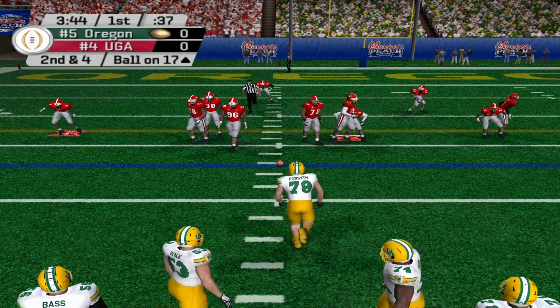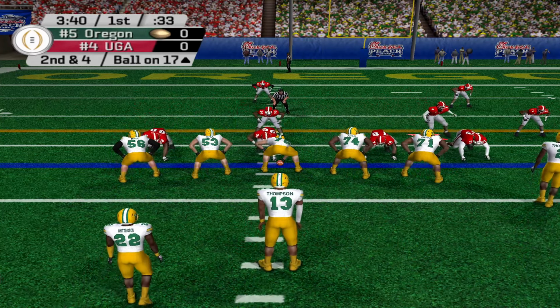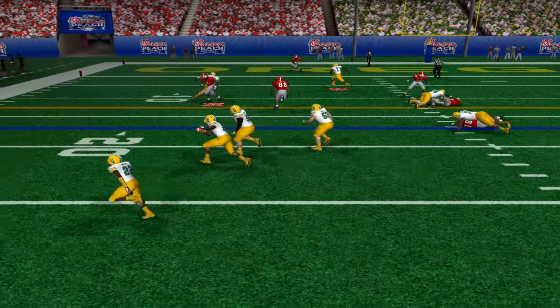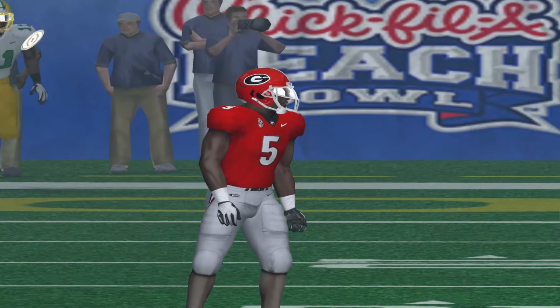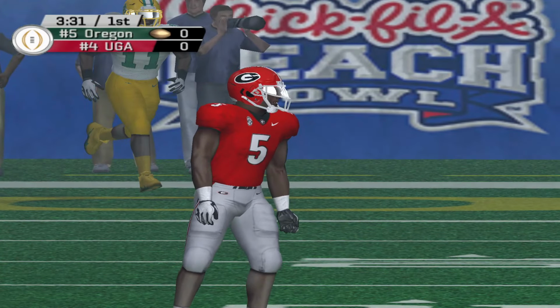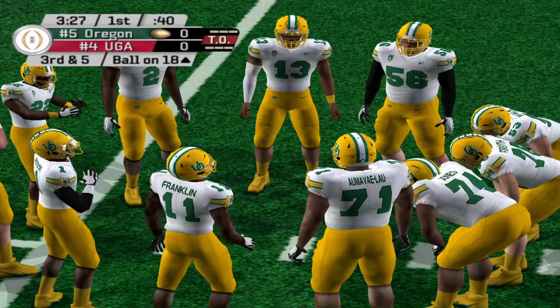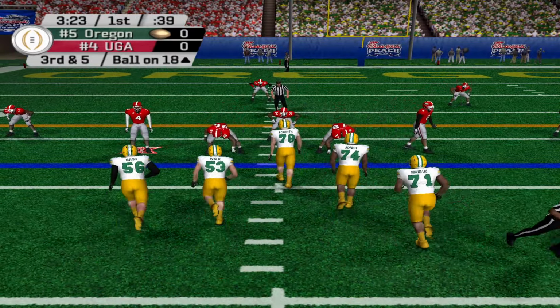It's second down and 4 to go. Ball on the 17-yard line. Bunch formation. And they got him for a loss. Third and 5 coming up. And this is the 5th play of the current drive.